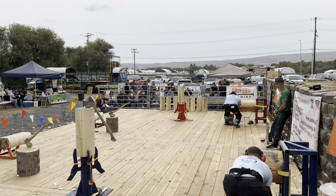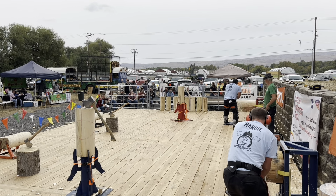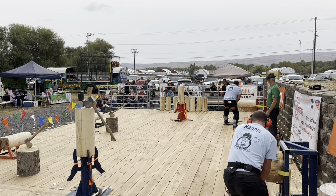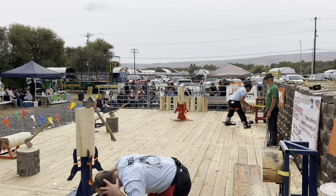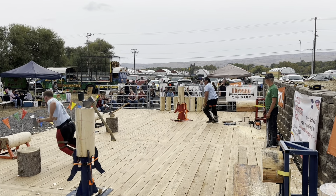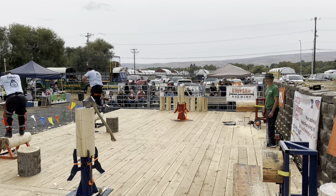3, 2, 1, go! To the underhand. Gonna have a two-hit advantage on Moses.